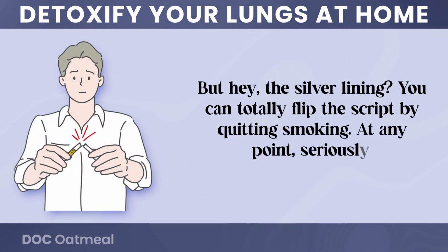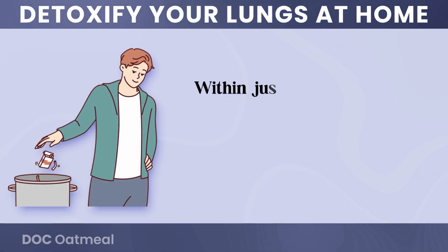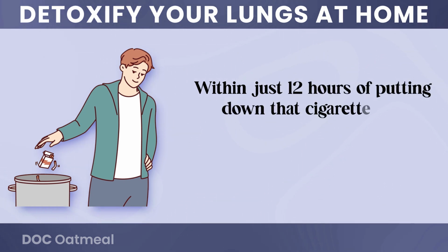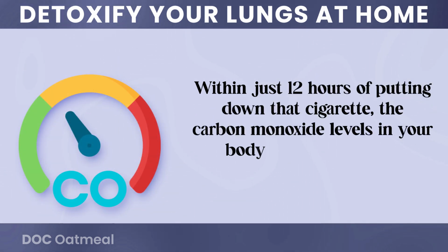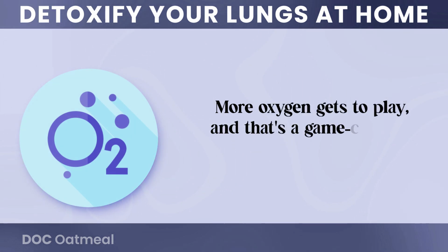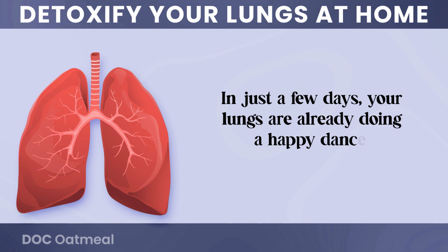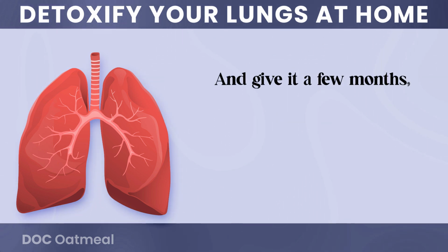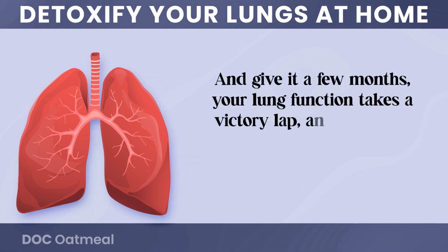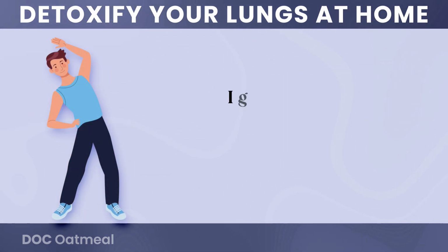At any point, seriously. The magic of quitting starts right away. Within just 12 hours of putting down that cigarette, the carbon monoxide levels in your body start chilling out. More oxygen gets to play, and that's a game changer. In just a few days, your lungs are already doing a happy dance. And give it a few months, your lung function takes a victory lap, and suddenly you're all set for easier workouts and fun activities.